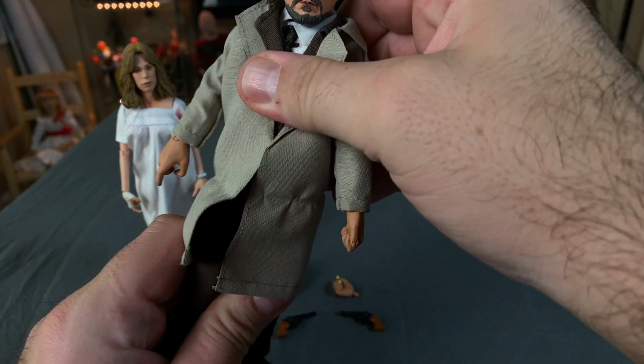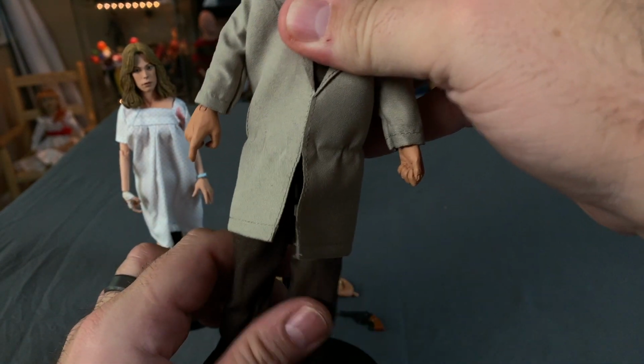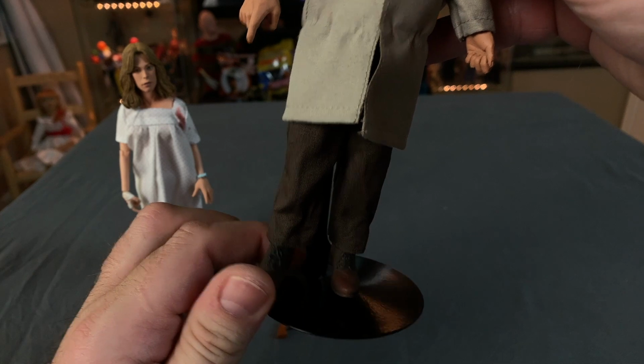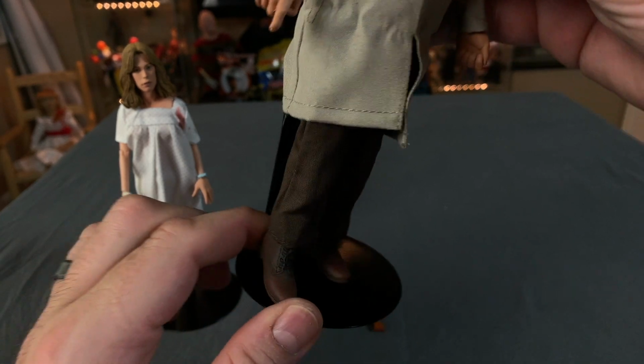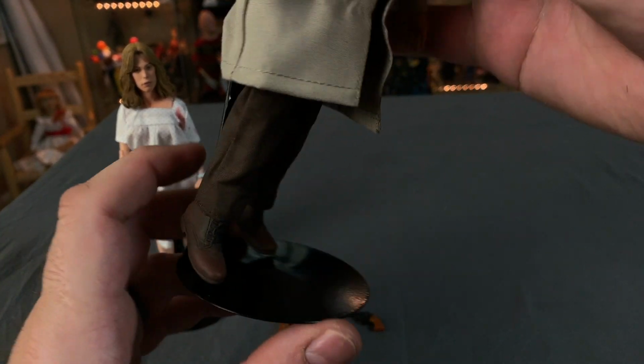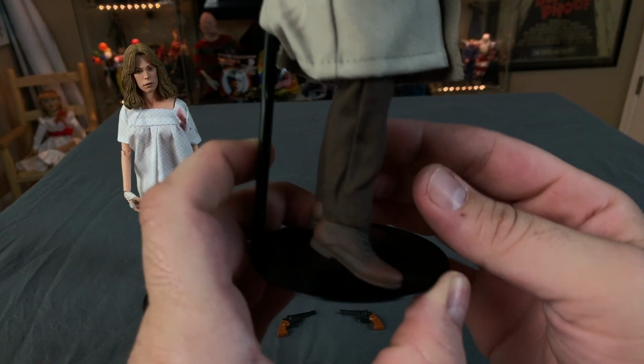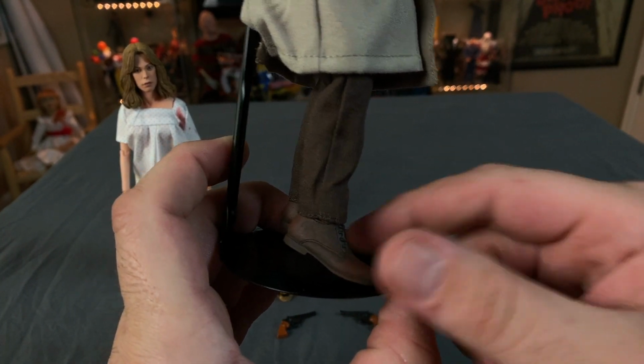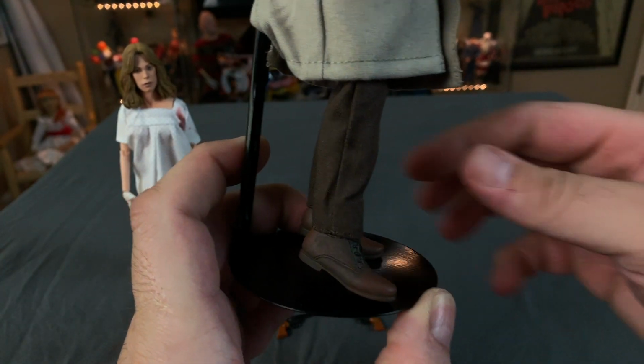Waist, we have some movement in the waist. Bend. We got knee bends. And the feet, of course, move in and out. This one doesn't move really up and down. But I don't know what's going on with this. This foot came out of the packaging bent like this, and it doesn't go flat.